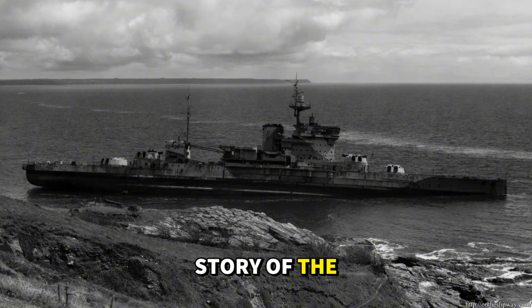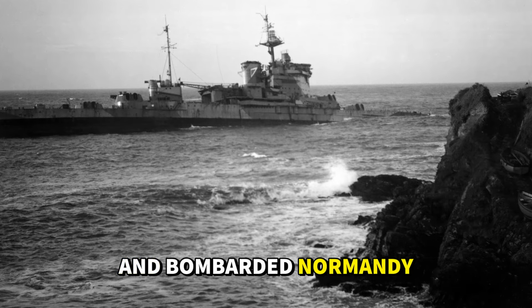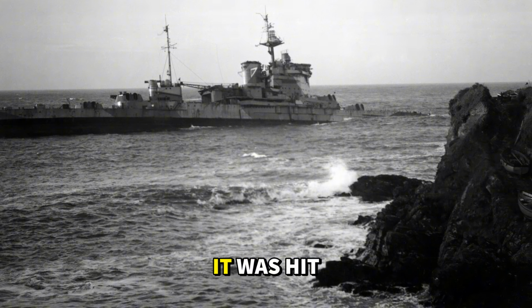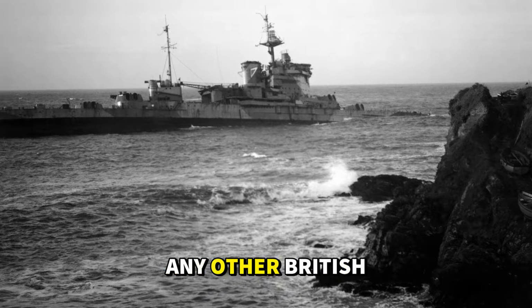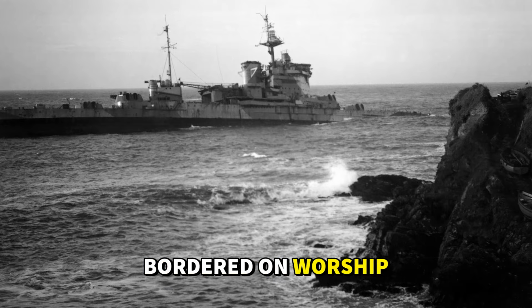This is the story of the most battle-hardened warship in Royal Navy history. A ship that fought at Jutland in 1916 and bombarded Normandy in 1944, that was hit by more shells, bombs, torpedoes and mines than any other British warship, and never once struck her colours, that earned more battle honours than any vessel in the fleet. And that became so legendary, her crew called her the Grand Old Lady, with affection that bordered on worship.